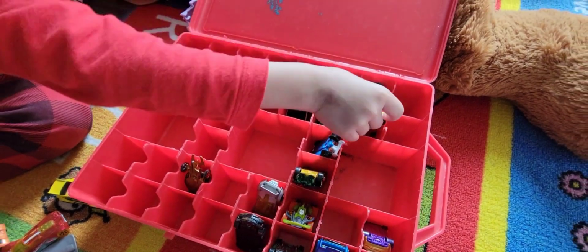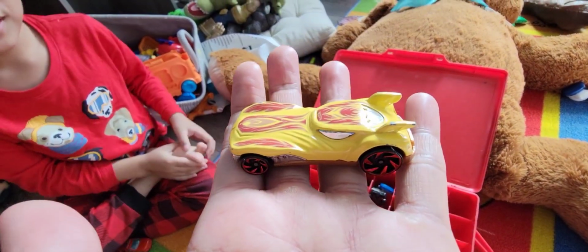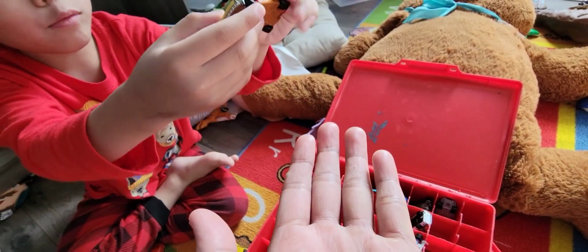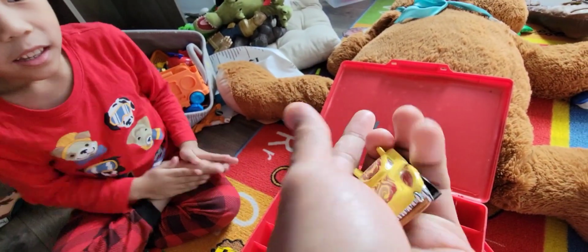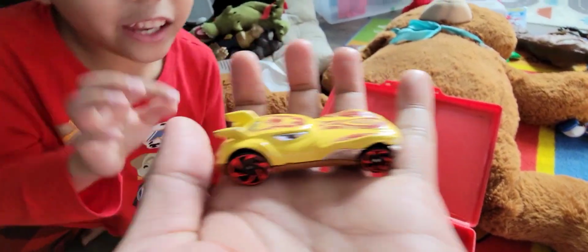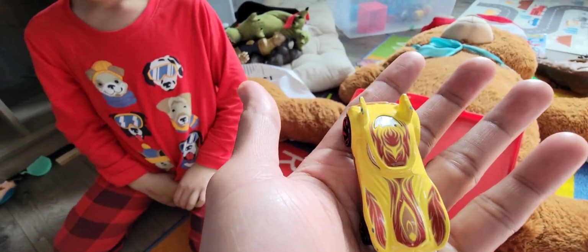Oh, you want this one? What is this? Ooh, this is a pretty cool one, guys. Look at that one, like fire. Oh, this is a wolf one. A wolf? Yeah. Let me see. Oh, yeah. The teeth is here, guys, like a canine. Teeth showing, canine in the front. And fire. Look at the wheels, red color and fire on top.